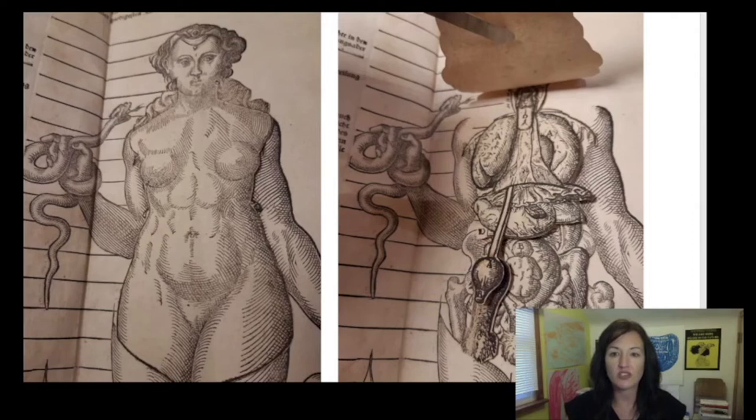I started researching early modern flap anatomy medical illustrations from the 15th to 18th century. The book I was looking at was relatively new. Quite new, really, 1927. So this is an example of flap anatomy from 1576.